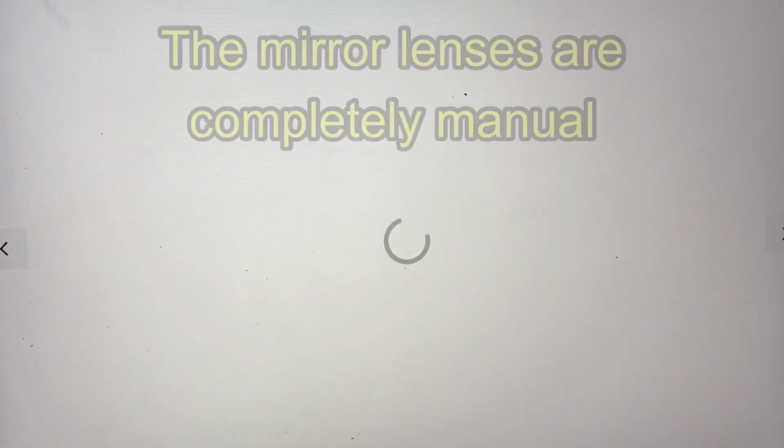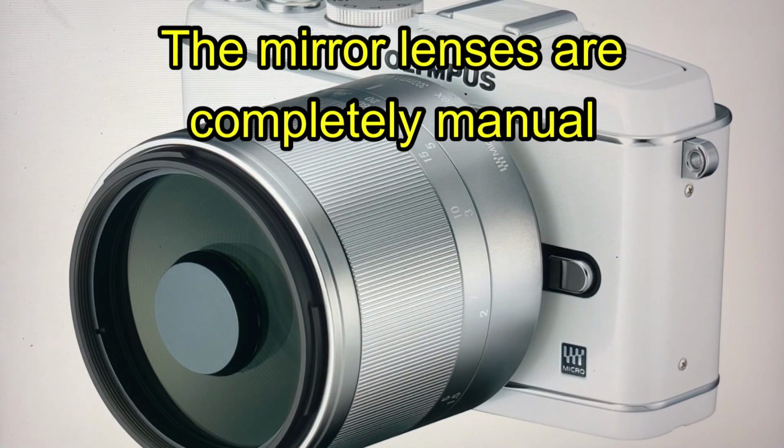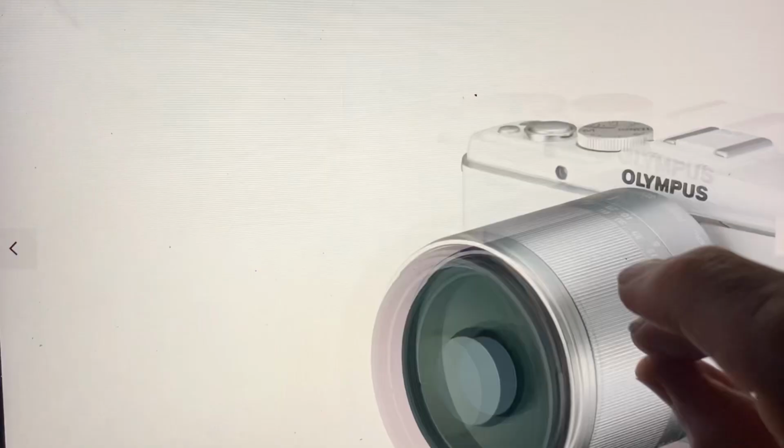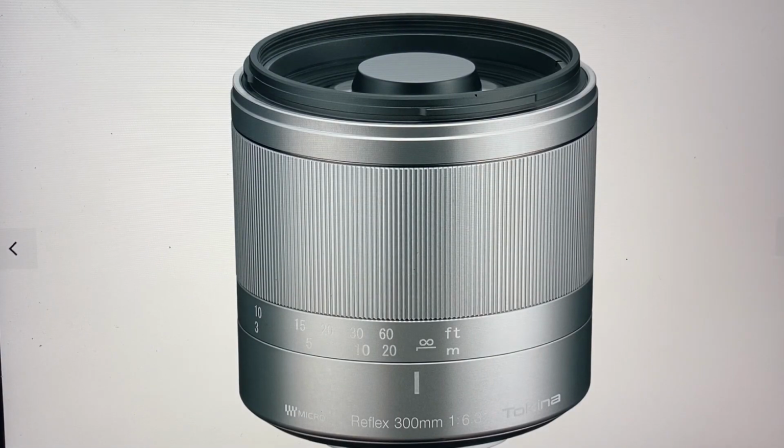The two lenses in this comparison are completely manual with fixed aperture. That is typical. As a side note, the only autofocus mirror lens I've heard of was made by Minolta a long time ago.